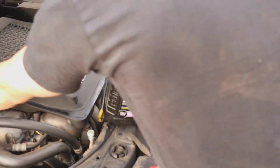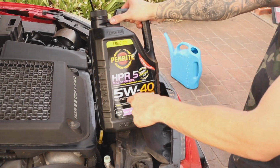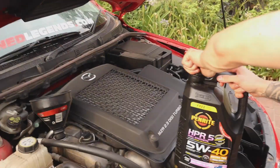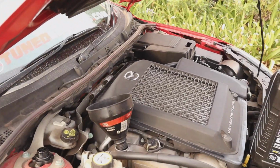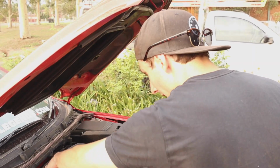Now what are we using today for oil in the MPS? Penrite HPR5 full synthetic 5W40. And that is a recommended oil for this car according to the MPS group. Yeah. Not according to the MPS. No, but what do they know?